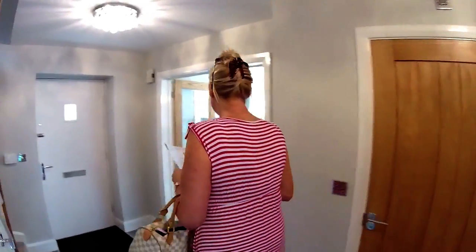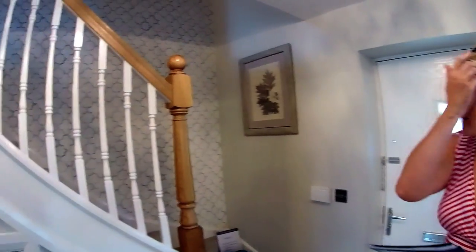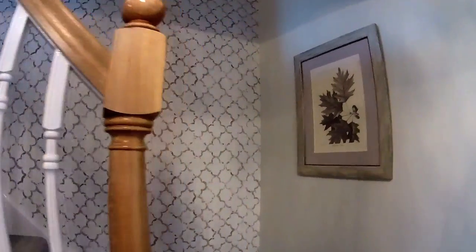So this is what we look forward to, doing amazing houses. Sometimes you can view lots of houses and they're all same old, but now and again it's actually a treat for us to come across a nice house. Now this is nice. So we've got the new place, with this colonial style staircase, which I really like. Very nice. So let's take a look upstairs.